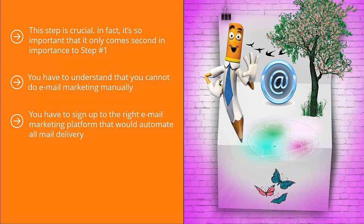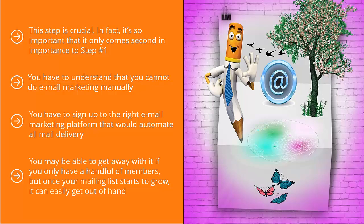You might think that this is a pretty simple process. It isn't. It's very hard to manually keep track of people signing up and unsubscribing to your list. You may be able to get away with it if you only have a handful of members, but once your mailing list starts to grow, it can easily get out of hand. Pay attention to key common features of email marketing platforms.